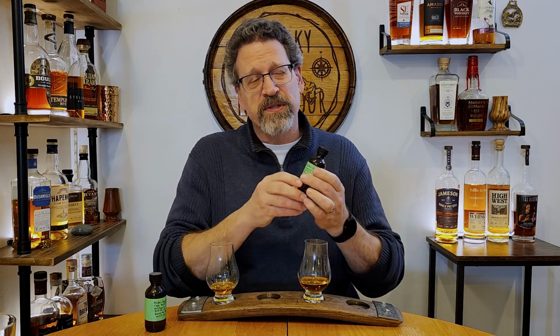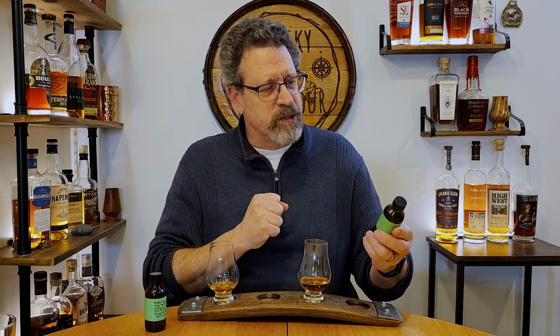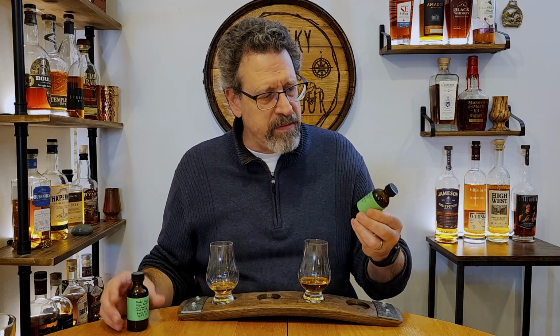And so I shared with you those thoughts. This is gold for sure. He even shared these back to say, John, this time, let's talk Blanton's Gold. So this, interesting, is that it's the same warehouse. This is also warehouse aged. Of course, different Rick, 4 Barrel 76, and it's 51.5 versus 46.5. So we've moved up in ABV or proof, but we're in the same warehouse, different Rick location.